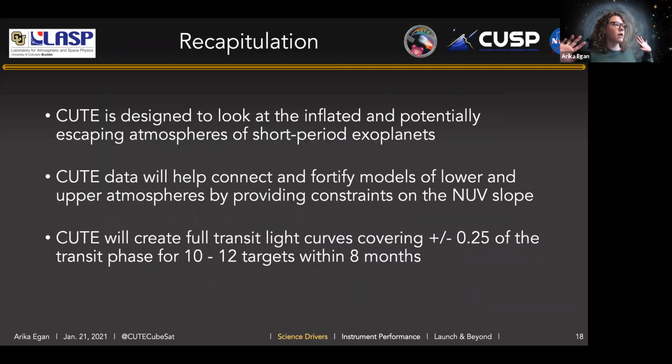Okay, so to sum everything up, CUTE is designed to look at the inflated and potentially escaping atmospheres of short period exoplanets, typically the hot giant inflated ones. Hopefully CUTE data will help connect and fortify models of lower and upper atmospheres by providing constraints on the NUV slope. And then CUTE will also create full transit light curves covering half of the transit phase for 10 to 12 targets within 8 months. So now I'm going to tell you how CUTE is designed and some of the ways that we're testing its functionality.